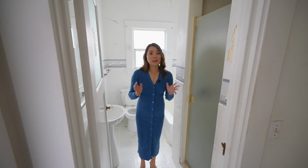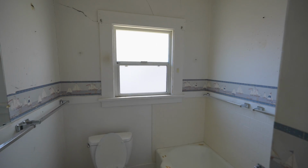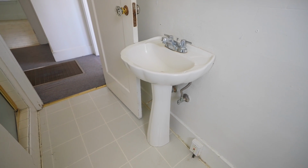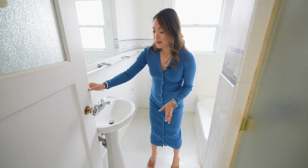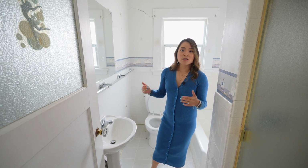The only bathroom in the house right now has a really weird layout. There's a shower that's like a hole in the wall, really tiny, and then a tub right next to it, and the toilet is facing the door, and then this little vanity is pedestal sink, and it's rubbing against the door, causing a big mark on the door.